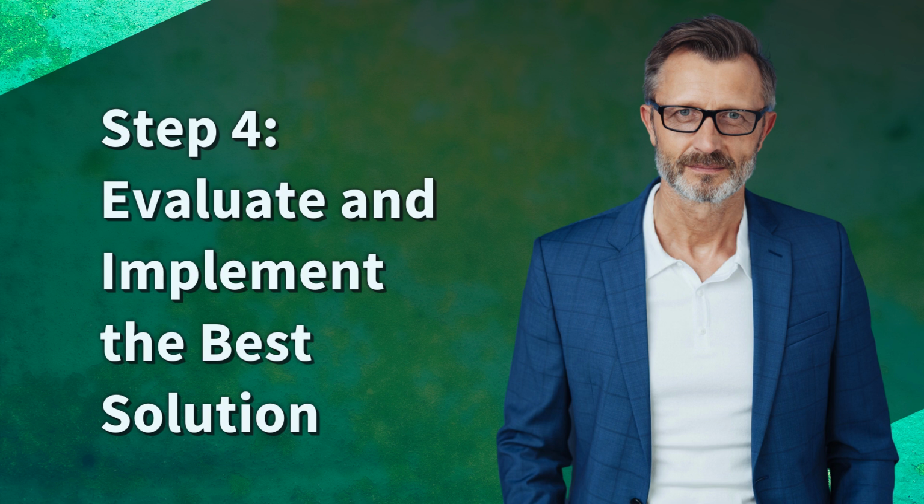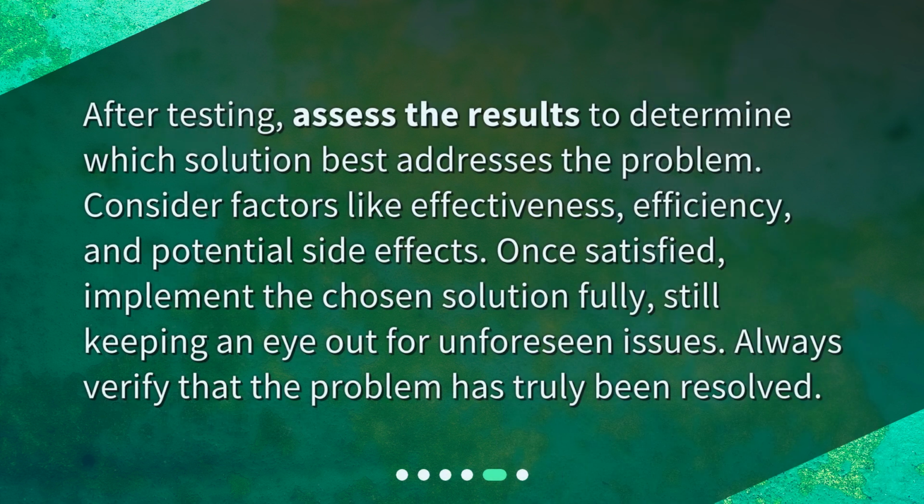Step 4. Evaluate and implement the best solution. After testing, assess the results to determine which solution best addresses the problem. Consider factors like effectiveness, efficiency, and potential side effects. Once satisfied, implement the chosen solution fully, still keeping an eye out for unforeseen issues. Always verify that the problem has truly been resolved.